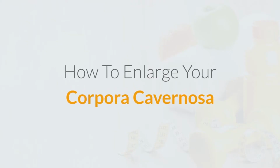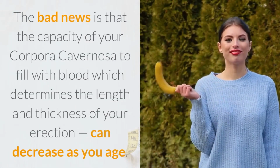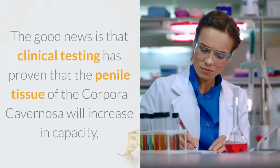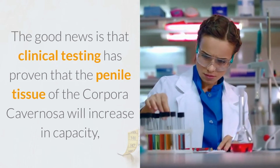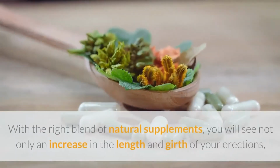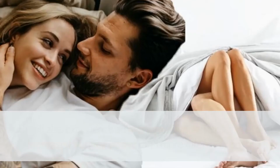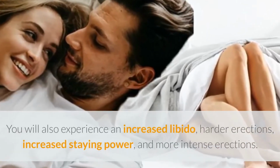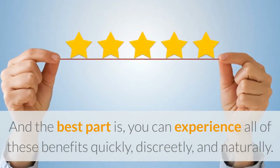How to enlarge your corpora cavernosa. The bad news is that the capacity of your corpora cavernosa to fill with blood, which determines the length and thickness of your erection, can decrease as you age. The good news is that clinical testing has proven that the penile tissue of the corpora cavernosa will increase in capacity, and function more effectively when exposed to specific natural ingredients. With the right blend of natural supplements, you will see not only an increase in the length and girth of your erections, you will also experience an increased libido, harder erections, increased staying power, and more intense erections. And the best part is, you can experience all of these benefits quickly, discreetly, and naturally.